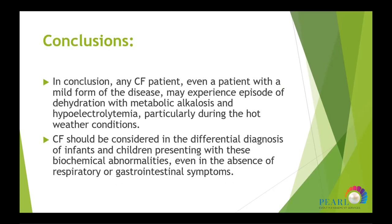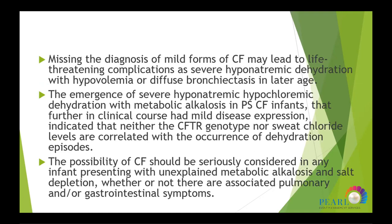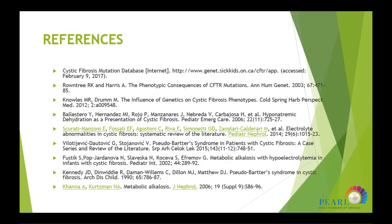In conclusion, in any CF patients, either with mild or very strong mutations or disease, when we have metabolic alkalosis, cystic fibrosis should be considered when they have these biochemical abnormalities, which can be life-threatening. We should take the possibility of CF very seriously where the metabolic alkalosis is unexplained, and we should test and find out whether there are other clinical signs. Thank you very much.